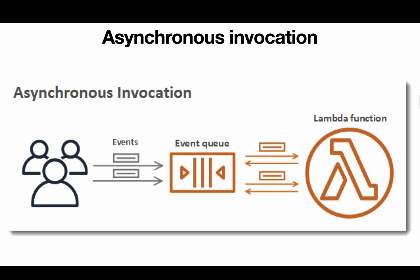Automatic retries. Lambda automatically retries if the function errors or is throttled. This feature enhances the reliability of the processing without manual intervention. Custom error handling. You can configure error handling settings for your function to manage retries or direct failed invocation records to specific destinations, such as a dead letter queue.